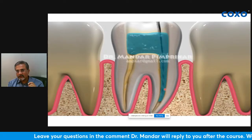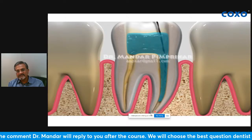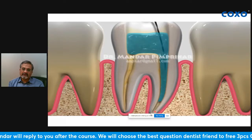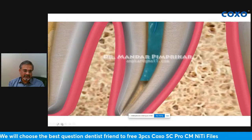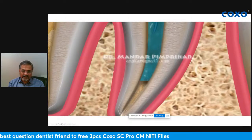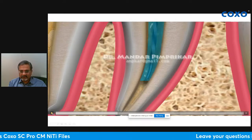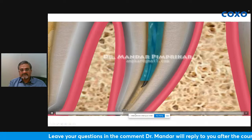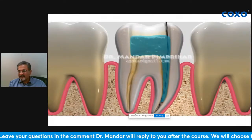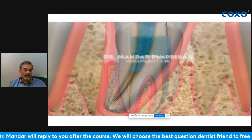So in order to make this solution available in the apical 1/3, and if you are doing syringe and needle irrigation, there is quite a possibility that the solution may get pushed into the apical 1/3. And this is what we actually don't want in our day-to-day practice. So understand the concept of what negative pressure is. In positive pressure, you push the irrigant. In negative pressure, you pull the irrigant.